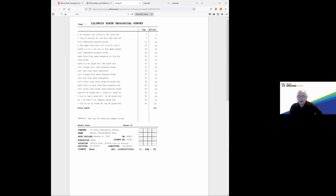Note that some records will only state, say, driller's log filed, or possibly a list of only sample numbers. Those likely do have useful information that is in the Geological Records Unit, but that information has not been entered yet. You can try contacting the Geological Records Unit, and they might be able to provide you with more information.